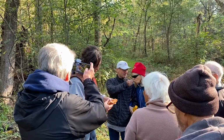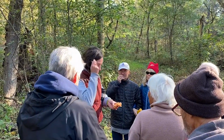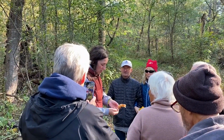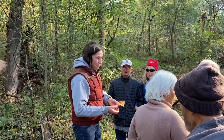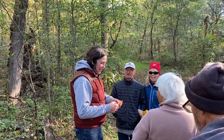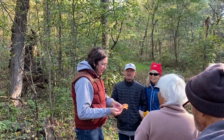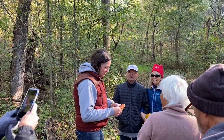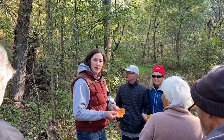I follow a lot of different foraging sites, and this is definitely one that is prized for cooking, and people will cook it just like chicken, so you can bread it and fry it. You can sauté it. People will make a vegetarian chicken noodle soup with it, or things like that. And it's called Chicken of the Woods.